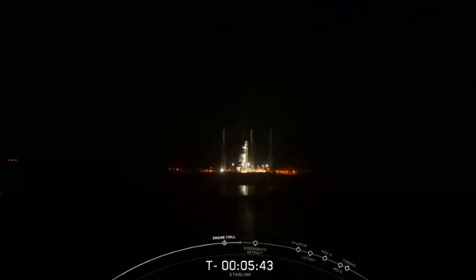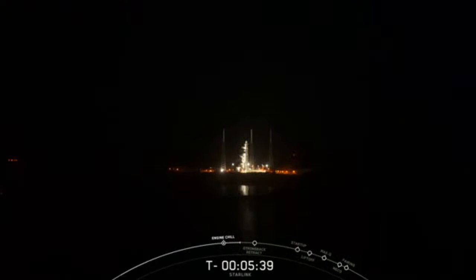And we were watching some thick clouds earlier, making sure that we are good for weather, just like we did in last week's Demo 2 launch, constantly checking on the weather. But today, we are currently go for weather at T0. So with that, the vehicle, satellites, weather, and range are all looking good for an on-time liftoff, just about 5.5 minutes from now.